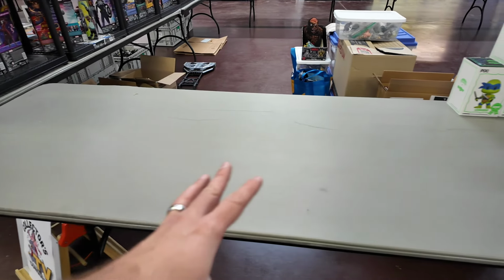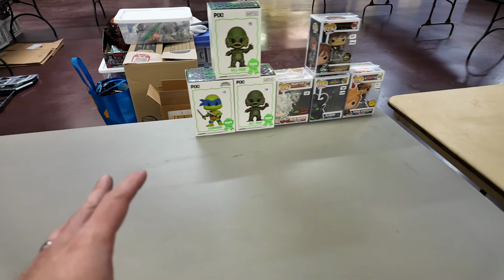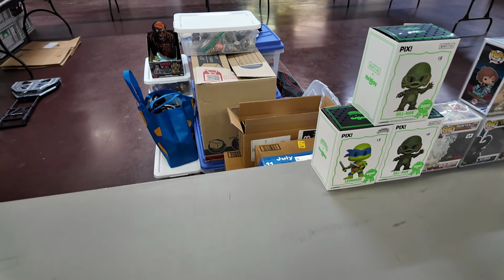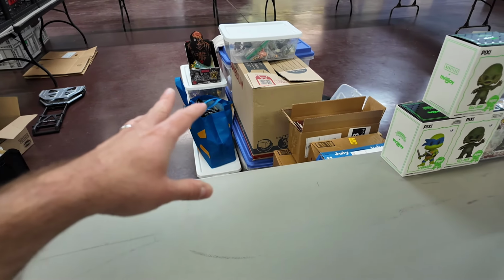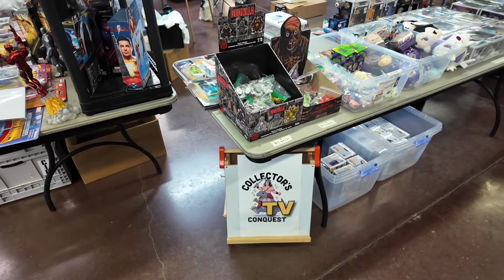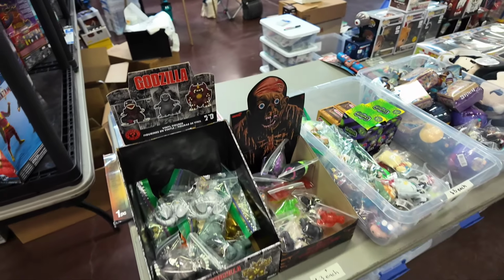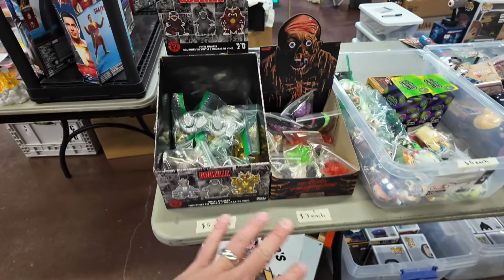It'll probably look similar to the setup I had at the Tulsa Comic Con, but man, it was a little bit of work dragging these in here today. So we got about 4 minutes until the doors open for customers. Kind of got a new setup.